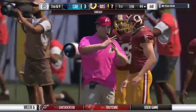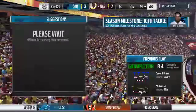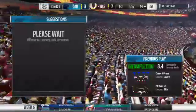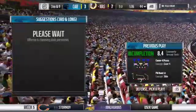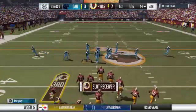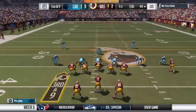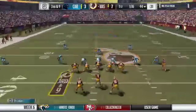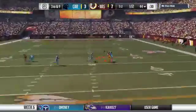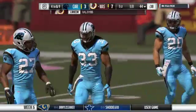Now with the play clock down to 2, we're going to get a timeout here. They'll have 2 remaining as we step aside here in this first quarter. Still 9 yards to go on third down. All right, here we go. 3-19. They'll look to throw here. Drops incomplete as he got popped as he was throwing it.